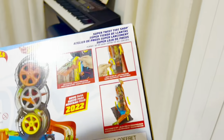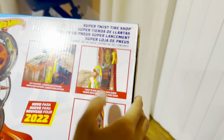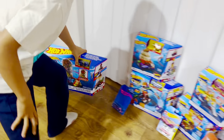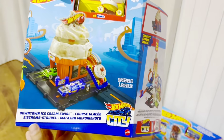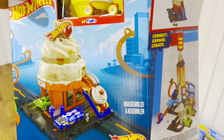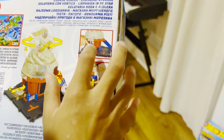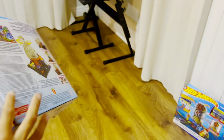Ooh, which one is that called? This one is called Super Twist Tire Shop. Ooh, how does it work? So, step one, lift to enter, twist to ride up, then speed down to exit. Oh, that's cool. Now, I want to talk about this one. Ooh, that makes me want to have ice cream. Downtown Ice Cream Swirl. So first, push your car in, twist it up, then it will come out.